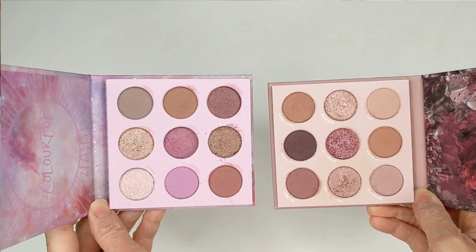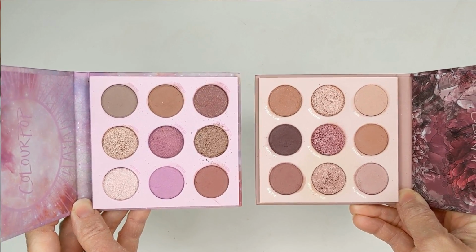Alright, so then next let's do some comparisons with all things Equinox. Like I said in the beginning of the video, they seem to be doing this color story a lot lately, so I was assuming that I was going to find some really close matches in my collection. First I compared it to the Making Mauves palette.